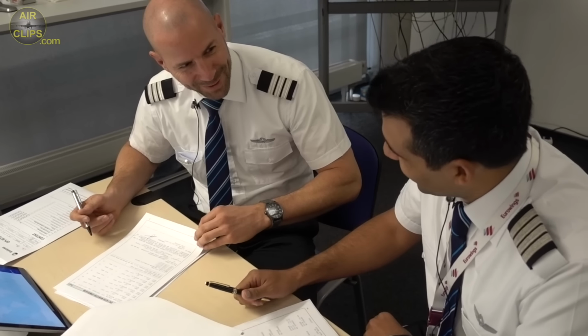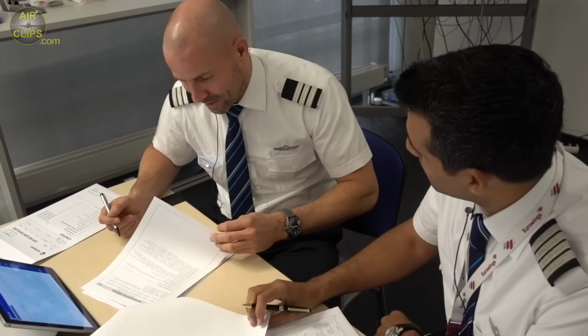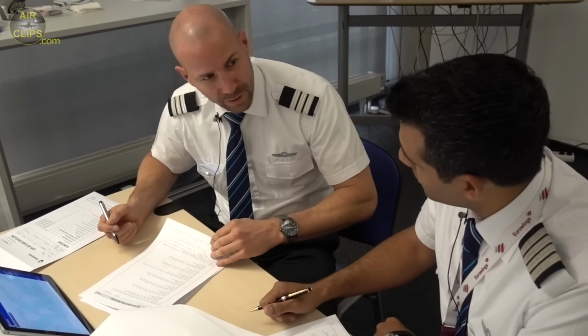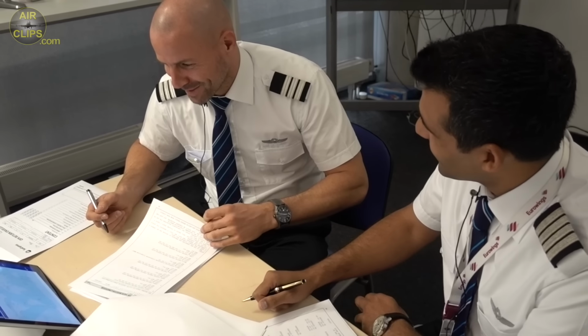Just the recline of the first officer's right seat is not in. You check it out. But it's okay. It's fine. You can sit comfortably for 10 hours, that's okay.